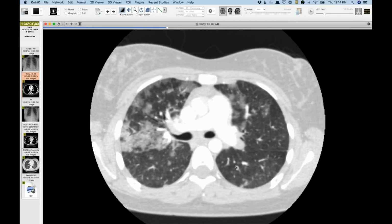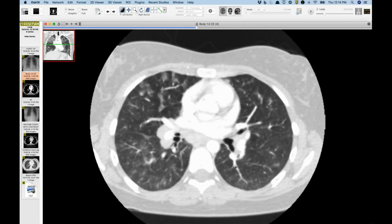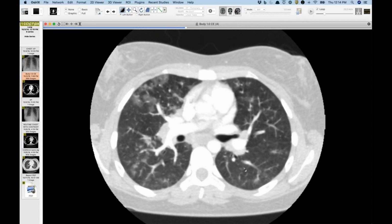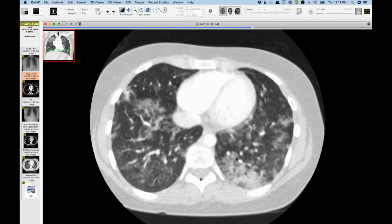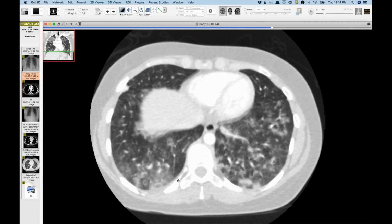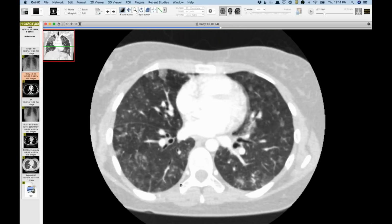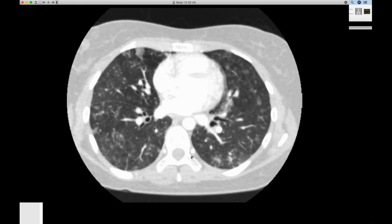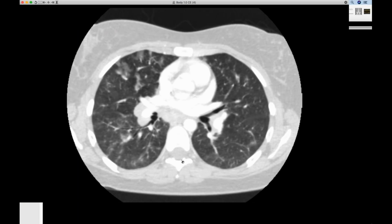Now, the key here is that her white blood cell count when she came in was like 15,000 with almost 40% eosinophils. And over the last couple of days, she had ramped up her consumption of marijuana, using it in different forms, all inhalational. She was smoking marijuana leaves, but she was also using this CBD oil through a vaporizer, vaping the CBD oil, which is a derivative.